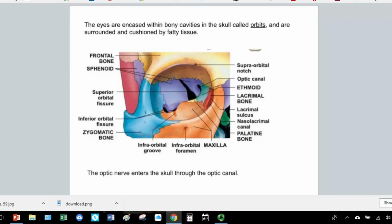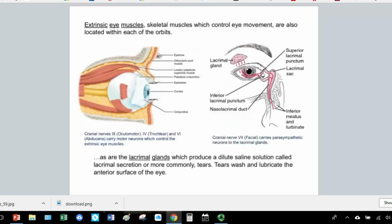All right. So the eyes are encased within bony cavities in the skull called the orbits, and they're surrounded and cushioned by fatty tissue. You can see that in here. So here's the fatty tissue within the orbit that's supporting and protecting the eye. Also in the orbit, we have extrinsic eye muscles. These are skeletal muscles that control eye movement.